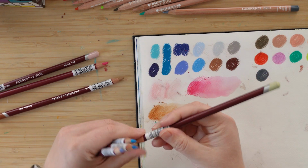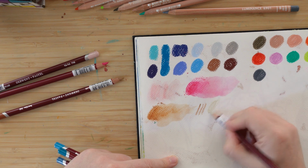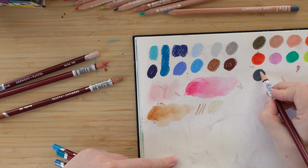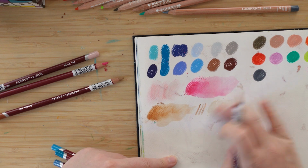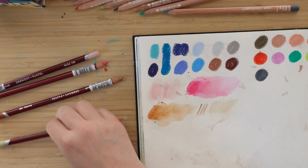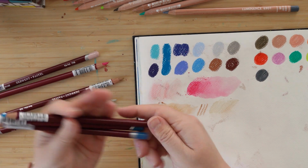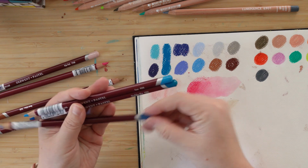I also got a very, very pale colour, pale olive. I thought this might be nice to go over some darker paints. I wonder if they go over Neocolors. That's a negative. They do not go over Neocolors. It's a nice colour though. I definitely want to learn how to use the pastels better. I think it just needs time.